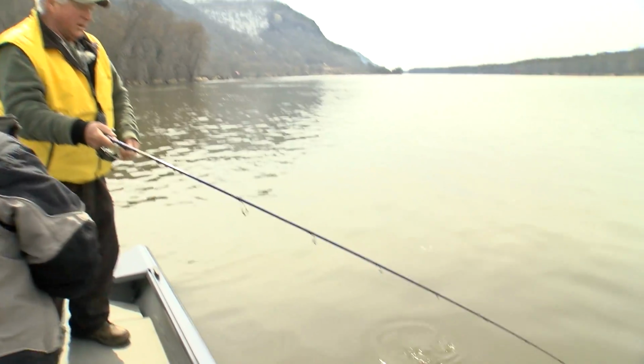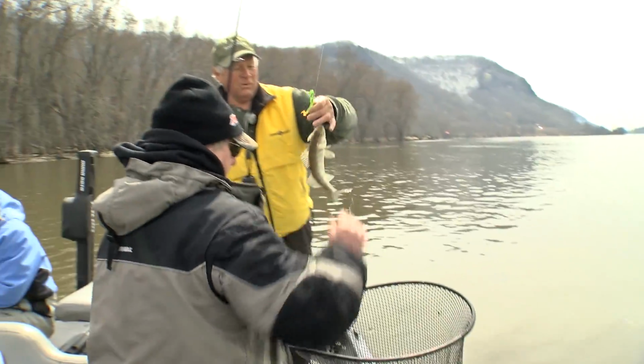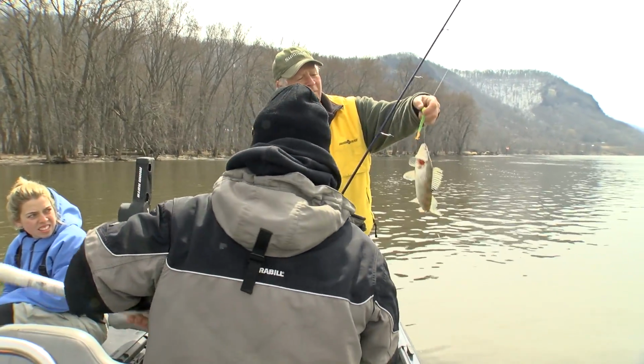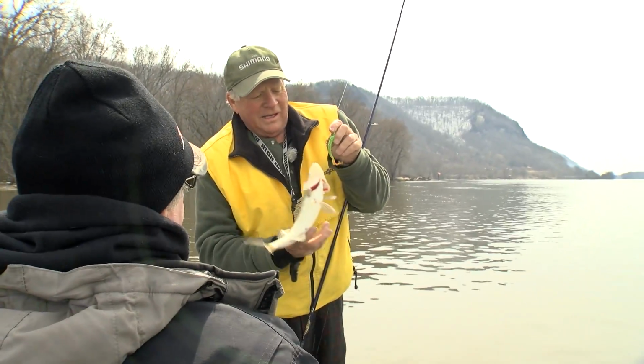Here he is, another one. There we go. We got ourselves a walleye, kind of a short one there. Yeah, but he's on the stinger again, John. He's on that stinger hook.